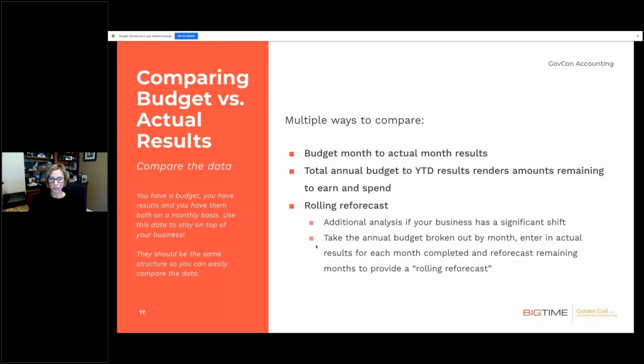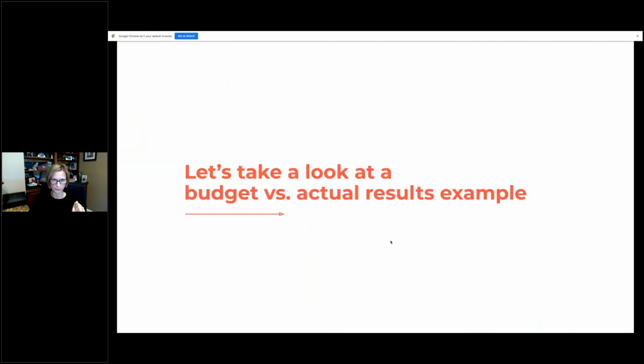So to do this, you take your annual budget, which is broken out by month that I showed you earlier. You want to enter in your actual results for each month that's been completed, and then you want to reforecast the remaining months, which will end up providing you with a rolling forecast. And I'll show you an example of that.